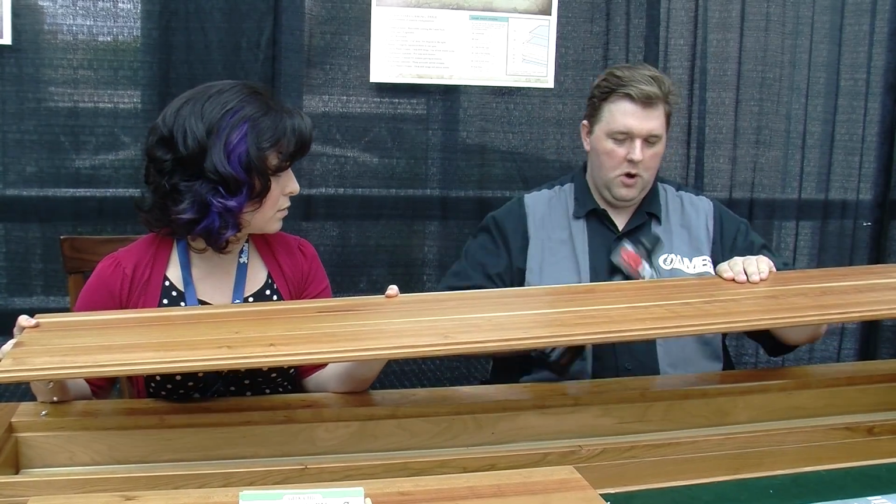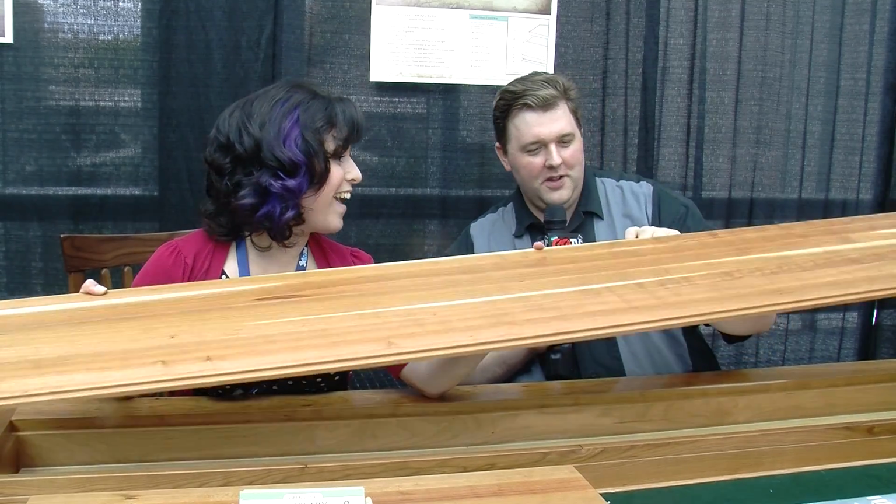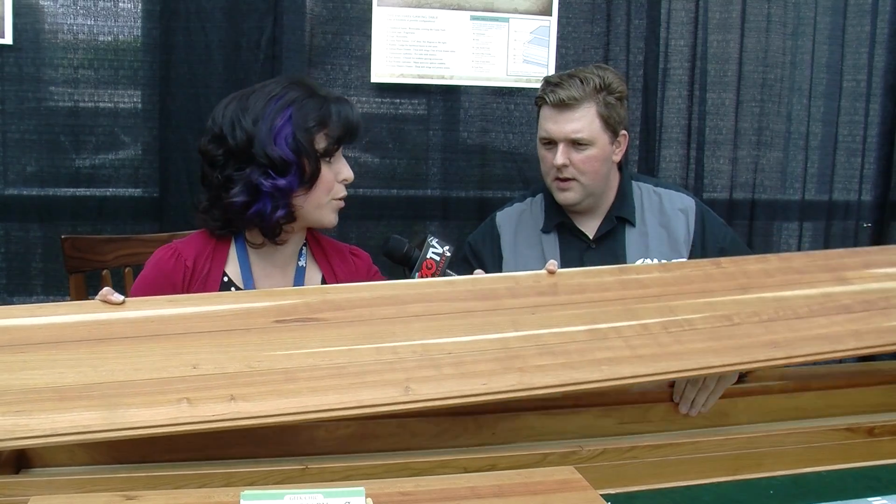Wow. Hold on here. I'm trying to do this one-handed, but I got it. Okay, wow, this is really durable. It's about an inch thick of just solid hardwood. And this stuff's made to last. This is not something that you're going to go buy at the store and it's going to fall apart on you in a couple years or anything like that.